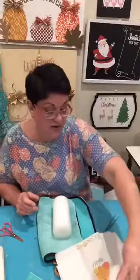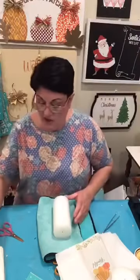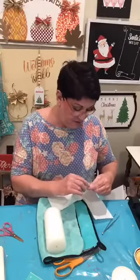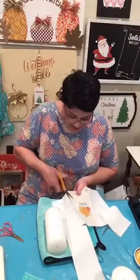Now my Santa one is in there. I do have the penguin. Should I do another thankful one? And then I can chalk something cute on the back of them. Maybe I'll do these as a giveaway. These would be super cute. Send to somebody.